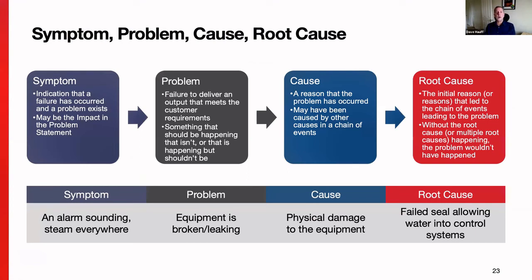When you discover a problem, the way we usually notice it is there's a symptom, right? There's an alarm that's sounding. This is a real example that's here as well. There's steam everywhere, right? That's what gets noticed there. This may well be the impact in the problem statement. And then we go and do a little bit of investigation. We discover a problem. There's a failure or something that's happening there. And in the example that's here, there was a pipe that was broken. There's a crack in the pipe and it was leaking and steam was going. So they shut everything off and let it all cool down and found the crack.